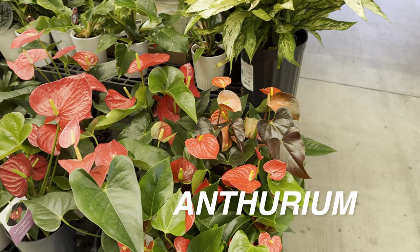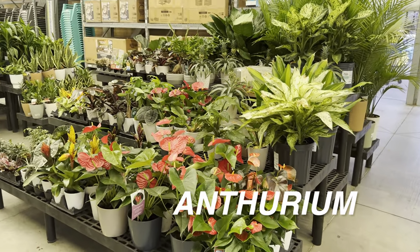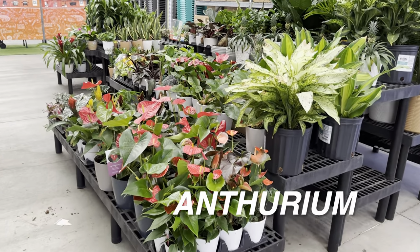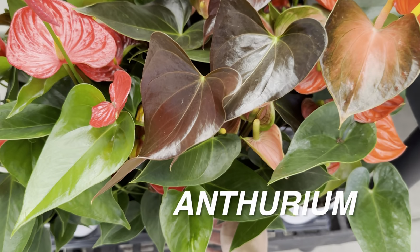And then we have some more anthuriums here. I want to add an anthurium, but there's another anthurium I want to add. It's a variegated one called a shibori. It costs about $100. I saw one on eBay listed, so I don't know if I want to put out that kind of money just yet.